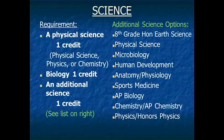microbiology, human development, anatomy and physiology, sports medicine, AP biology, AP chemistry, or even honors physics. Some colleges and universities in Michigan want to see you have exposure to both physics and chemistry, like if you want to go to Kettering and major in engineering. This is definitely something you should look into or consider. Please be mindful that a big portion of anatomy and physiology involves dissecting a cat. If you are uncomfortable just thinking about this, it might not be the best class for you.